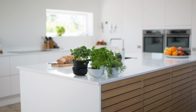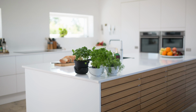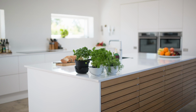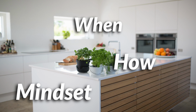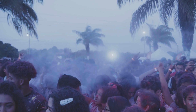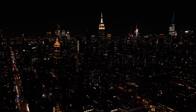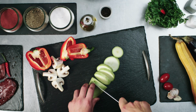So what makes a bad kitchen color? Well, I think when you're picking paint colors for any room, you have to be aware of when you're using it, how you're using it, what kind of mindset you want to have while using it. So you probably want to pick a color that you enjoy, that's maybe a little bit uplifting. You also don't want a color that's way too dark because then you won't be able to see properly when you're chopping up your vegetables.